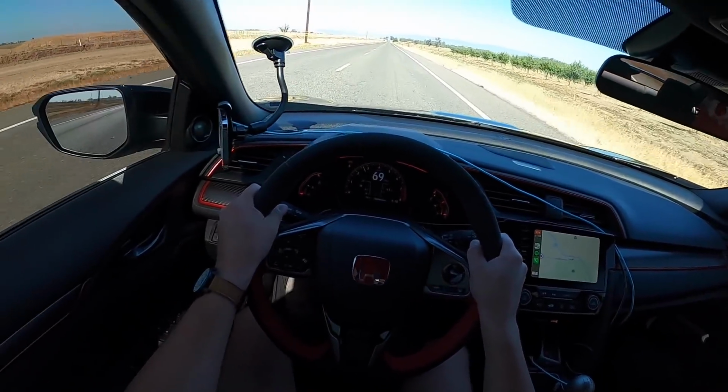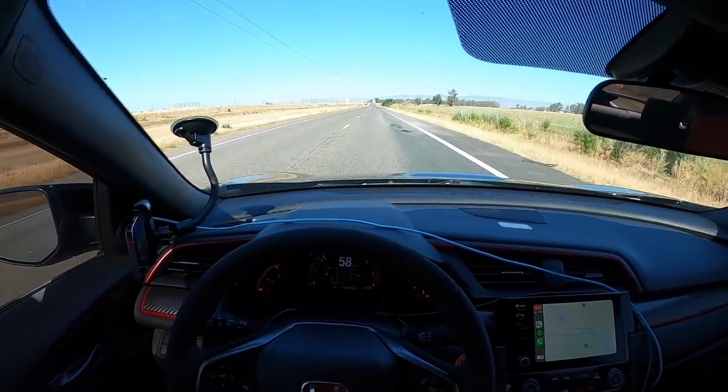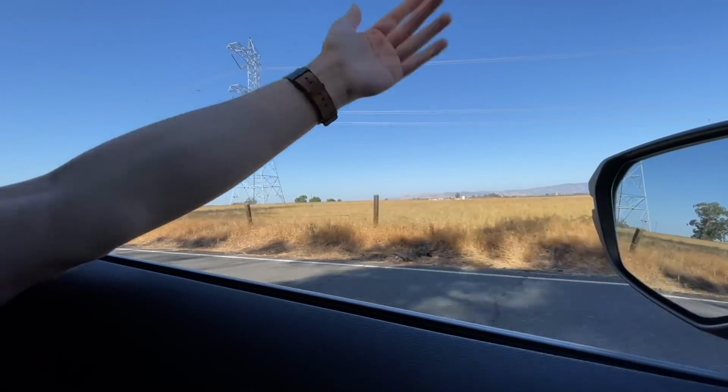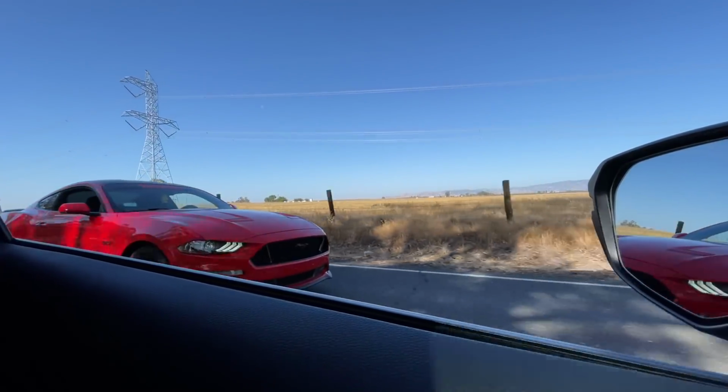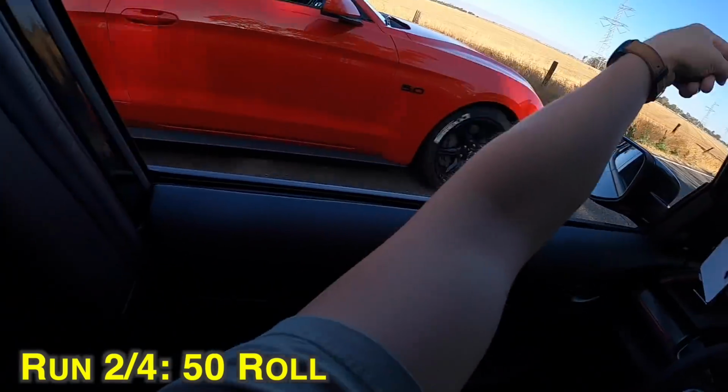I have such an adrenaline rush right now. There's so much lag. Let's try a third gear 50 roll. I think that would do a lot better. Ready? 1, 2, go!